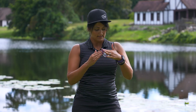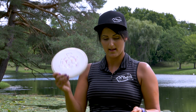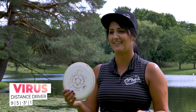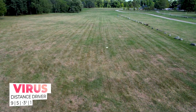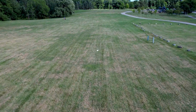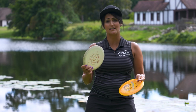Moving on to my distance drivers. The two that are utility are actually my Virus. This one I love for hyzer flips, but also for my big annies. If there's any type of wind at all, it just holds. And I get about, I should say, like 320 easily, glide for days. I absolutely love to use my Virus for forehand as well. As for my annie is out, it just holds a little bit longer than how my Relay would.